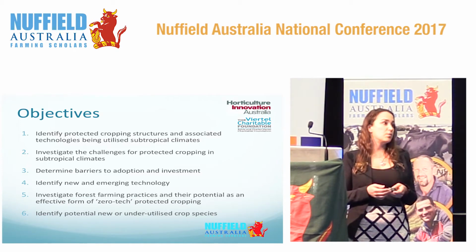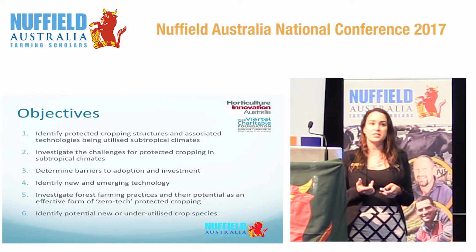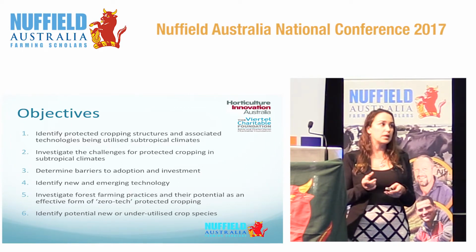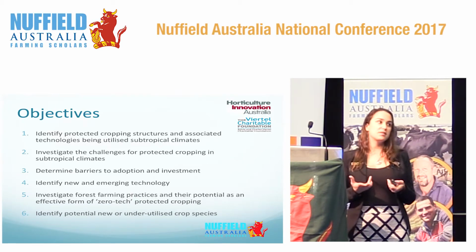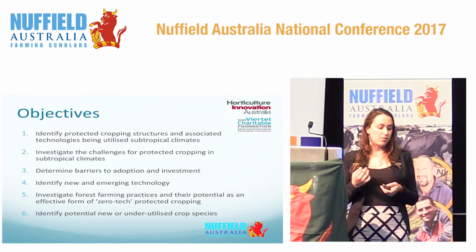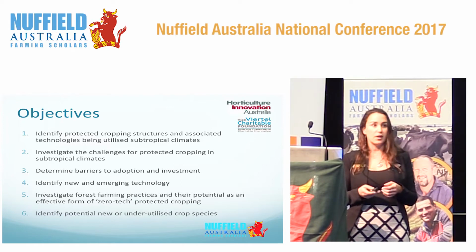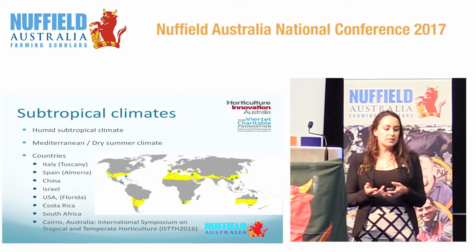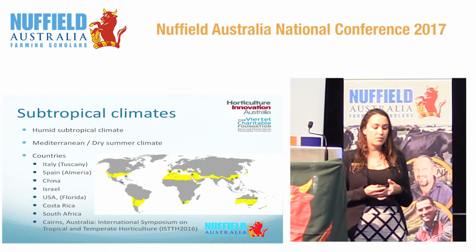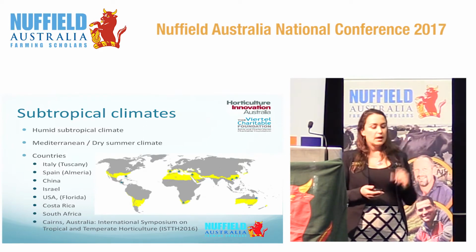So I identified new and emerging technology. And then I also came across forest farming as an effective form of low tech, or what I'm coining a zero tech form of protected cropping. And then of course, because I like new things, I've worked a lot with native plants. I threw a curveball in there because I wanted to identify any potential new or underutilised crop species, which is quite difficult to go searching for, I can tell you that. So I was focusing on subtropical climates. So we've had a bit of a talk about climatic conditions and different regions.